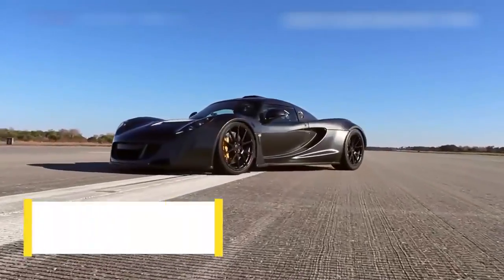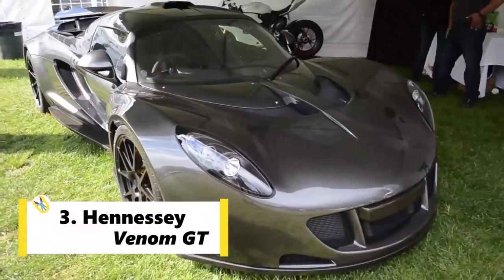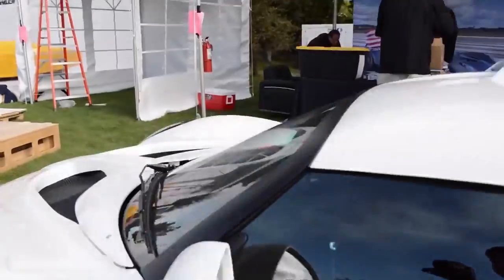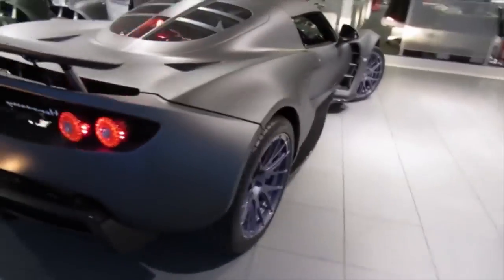We are at the top 3, and the third fastest car is Hennessy Venom GT. The Hennessy Venom GT is a high-performance sports car manufactured by Hennessy Performance Engineering. In 2014, Hennessy revealed a Lotus-based supercar with a twin-turbo V8 and 1200 HP.